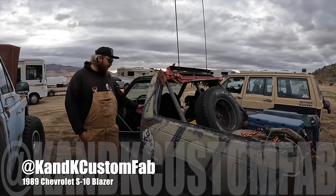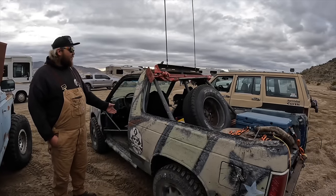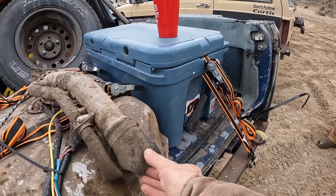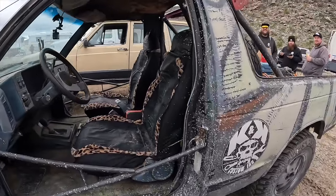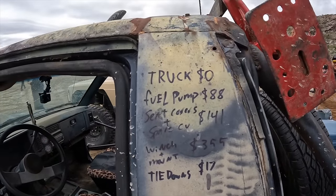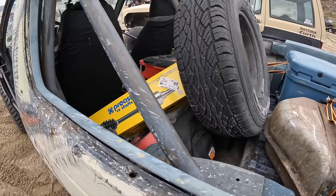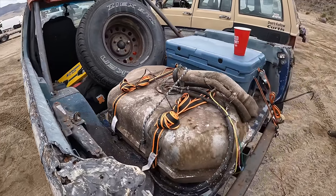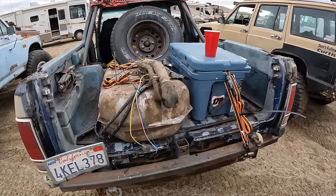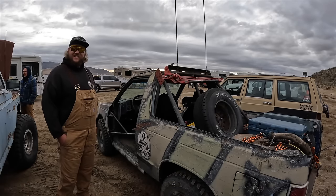My name's Keith. This is my 89 S10 Blazer, convertible. A coworker gave me the truck, so I didn't pay anything for it. Had to put a fuel pump in it to get it running, get the bad gas out of it. It was fully skid plated underneath to begin with. It was basically as it sits is how I got it. Did some pipe sliders that I had laying around. Cut the fenders up a little bit, added the Harbor Freight winch, moved the gas tank into the back so that it didn't get smashed. Got a spare CV axle because I don't trust it. But in the thing, a total of $601.